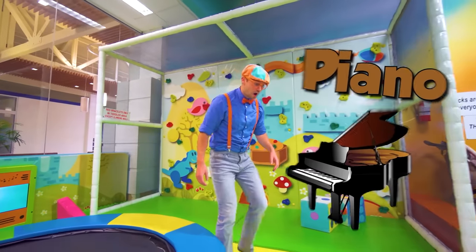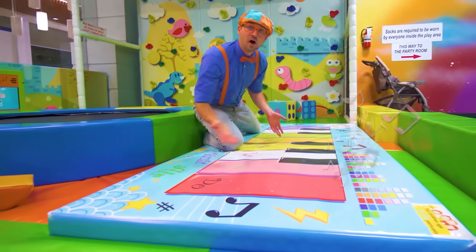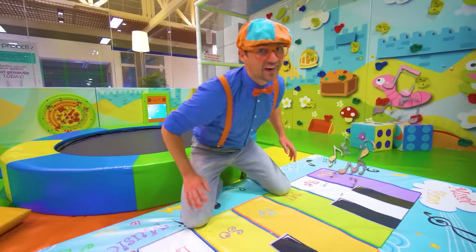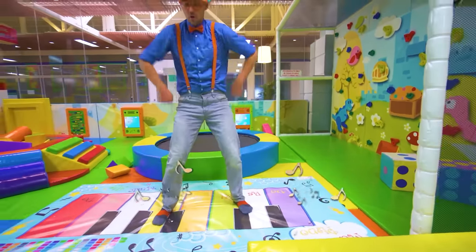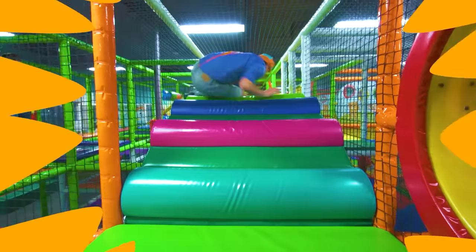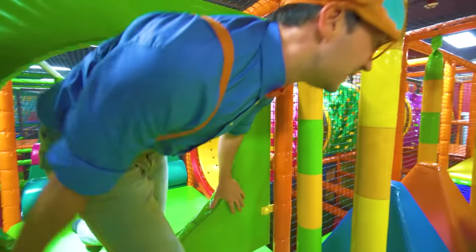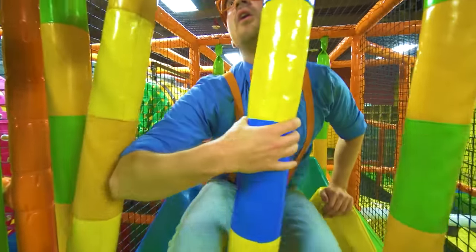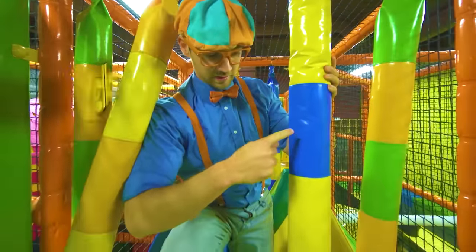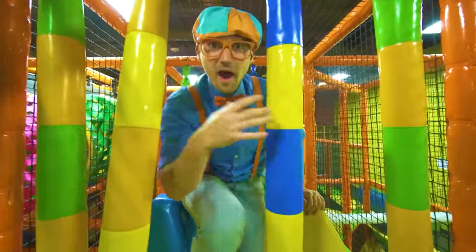A piano? Oh! It makes noise when I push on them. All right, time to dance. Whoa! Whee! Woo! All right, here I go. Ooh, look at these. What color are these? Yeah, blue, yellow. Blue, yellow. And the next one will probably be blue. Yeah. All right, come on.